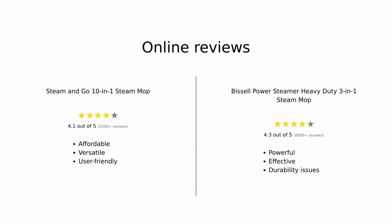Overall, the reviews for both steam mops highlight their strengths and weaknesses. The Steam & Go is lauded for its affordability and versatility, making it a favorite among families. In contrast, the BISSELL Power Steamer is recognized for its heavy-duty cleaning capabilities, but has experienced some durability concerns with accessories.